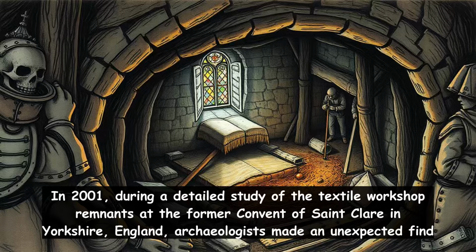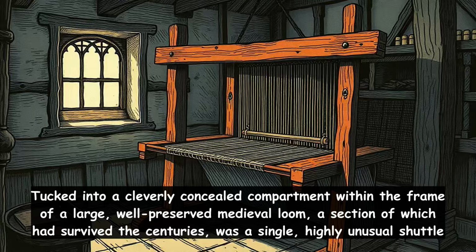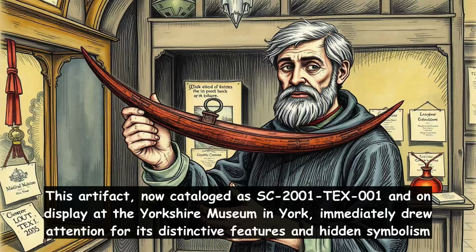In 2001, during a detailed study of the textile workshop remnants at the former convent of St. Clare in Yorkshire, England, archaeologists made an unexpected find. Tucked into a cleverly concealed compartment within the frame of a large, well-preserved medieval loom, a section of which had survived the centuries, was a single, highly unusual shuttle. Now catalogued as SC2001TEX1 and on display at the Yorkshire Museum in York, it immediately drew attention for its distinctive features and hidden symbolism.